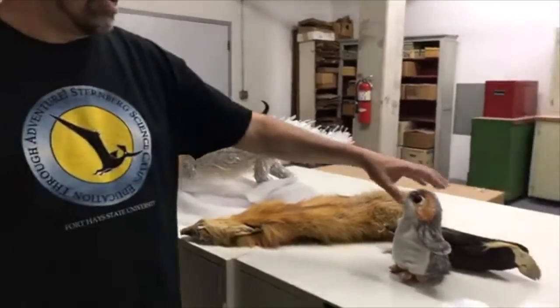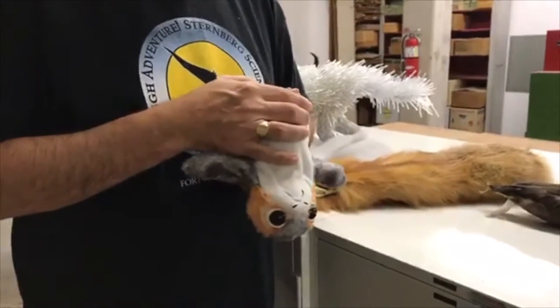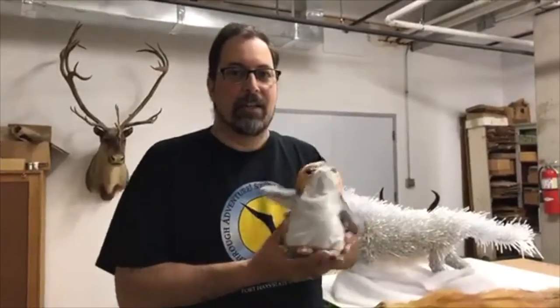So the other animal that we're going to look at today, again, this one is from The Last Jedi. Let me make sure it's... So this is our porg. Some people love them, some people can't stand them. I don't mind them as much, but I know there are people out there that are like, ugh, porgs. Chewbacca thinks they taste delicious.